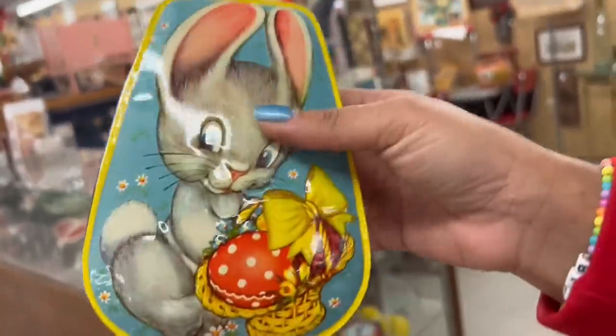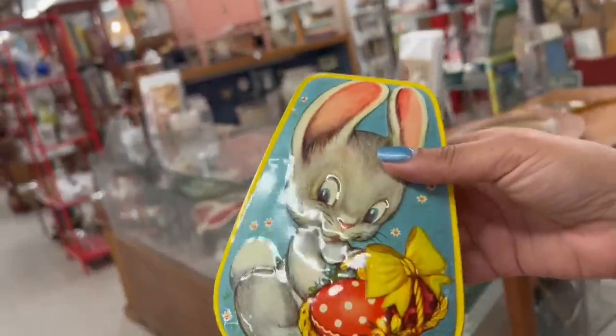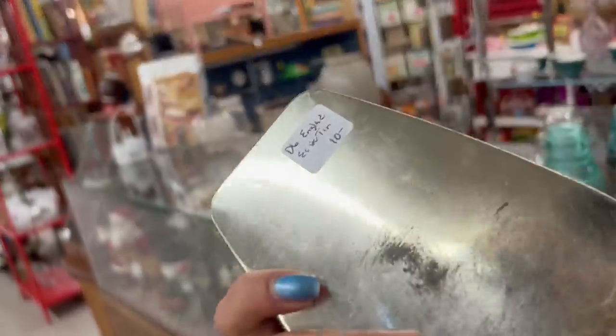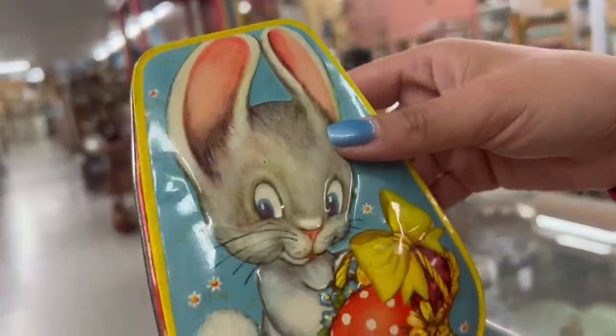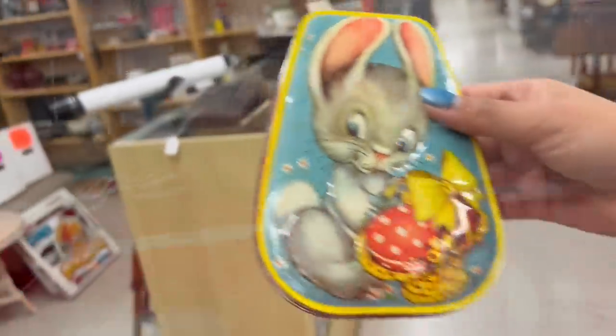was lucky enough to find the good luck cat one not that long ago. It sold instantly for $25. So I've never had the bunny one, actually. I think I've only seen him, and it's always been too pricey for me to try my hand at him. So for $10, I think I'm gonna go ahead and pick this up too.